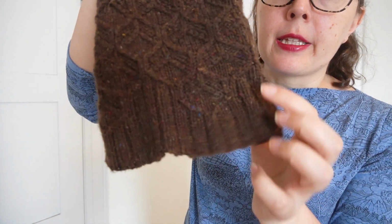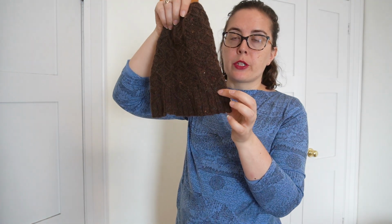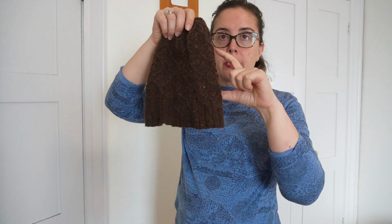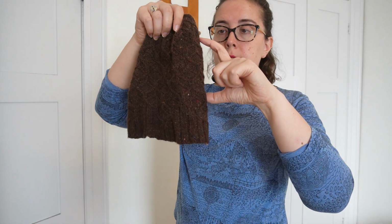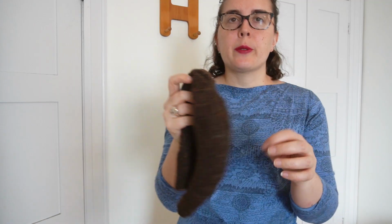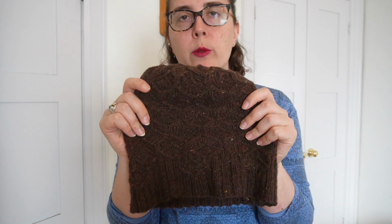You do the ribbing, and then there's a little chart where you start the cables and the ribbing, and then there's the body chart that you do once because it's quite big, and then there's a chart for the top with decreases. So I did it as written, and it never quite fit.